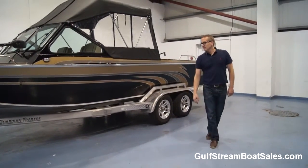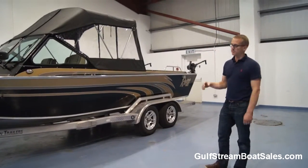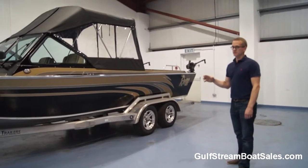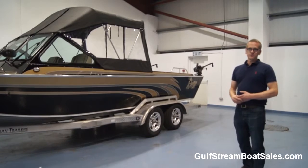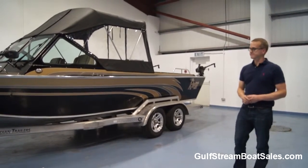Looks really good. Now, strictly speaking, I have to point out, it's not road legal in the UK because it's American built, which just doesn't comply with all the regulations. But it's an absolutely fantastic trailer for whatever you choose to use it for. And that's included in the asking price as well.